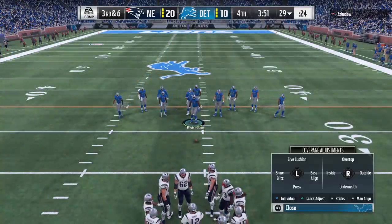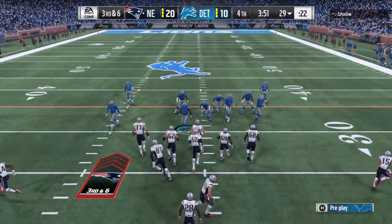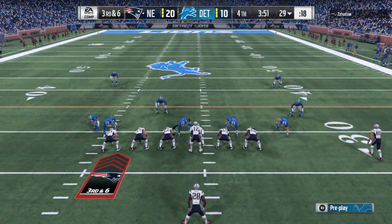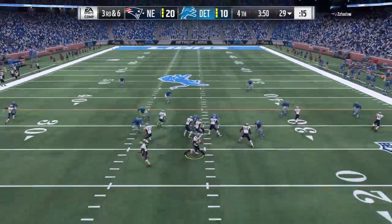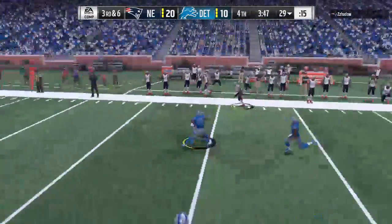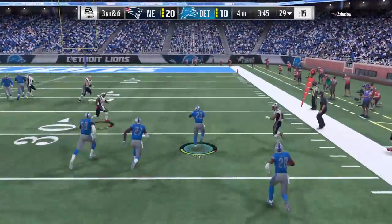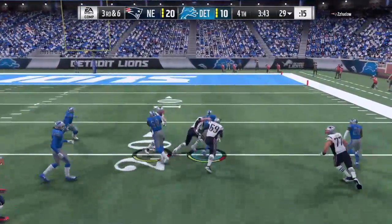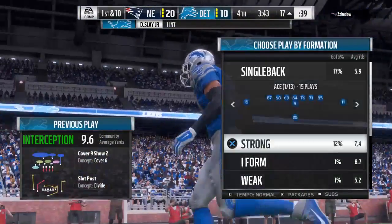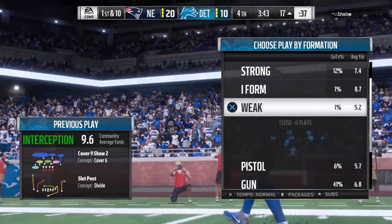New England on third down. They've converted 3 out of 5 thus far. This will be 3rd and 6. Throwing is Brady on third down. And intercepted. Maybe the turning point they need. Darius Slay with a pick. And they will be set up now as he brings this thing all the way back inside the 20.